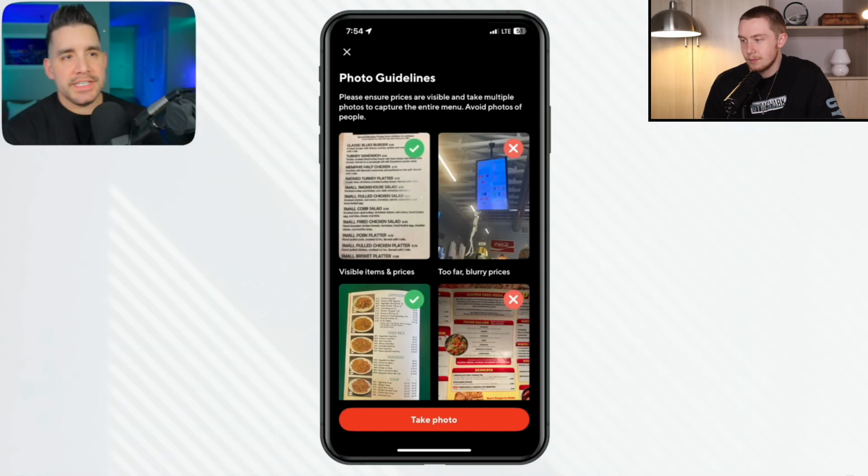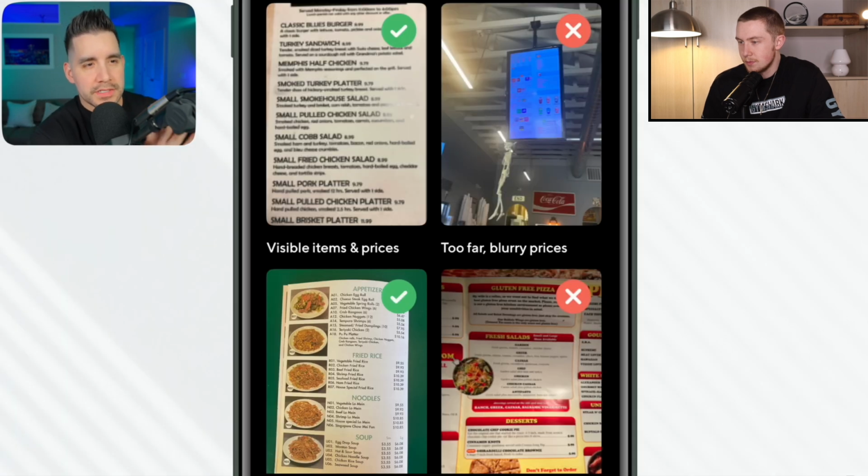In the app, if you continue here, photo guidelines, and this is updated, all of this for 2024: please ensure prices are visible and take multiple photos to capture the entire menu. Avoid photos of people. Visible items and prices, that works. And then too far, blurry prices, doesn't work. I had a pizza pickup on this one. This is the first time that I saw it. And it was a tri-fold, so 3 different sections on each side. And I took 6 pictures.